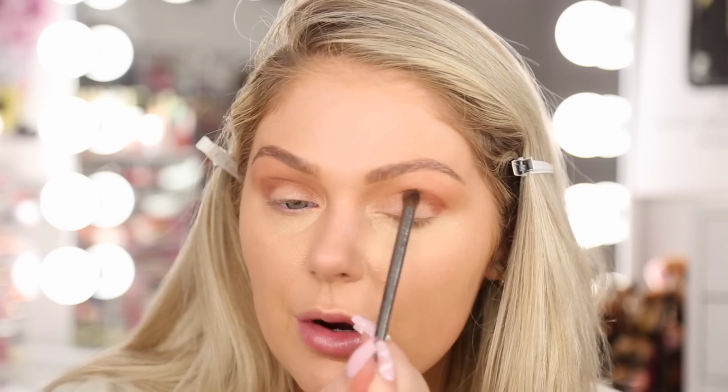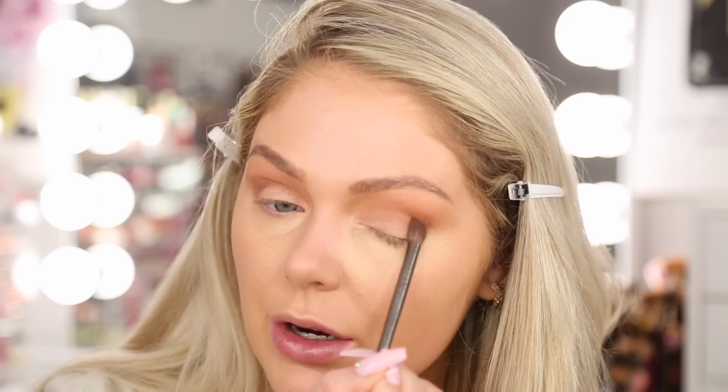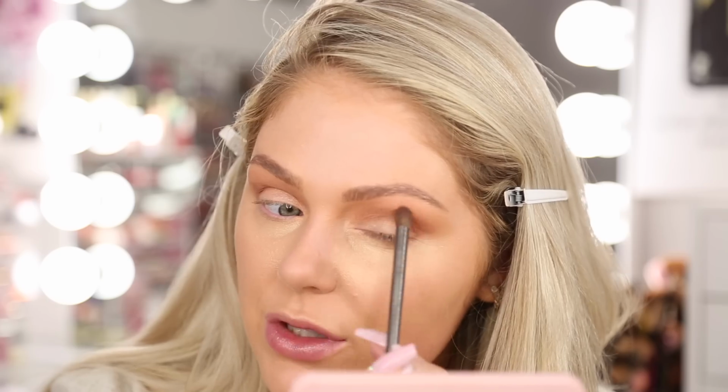They do have other palettes in this collection too. Like this wasn't the only one. I believe there's 4 in total, but this was the only one that my Target had. It must have been a big seller because there were slots for the other ones, but there was none of them left. So if you're into brighter colors and stuff, they do have other options for this collection, aside from just this palette.